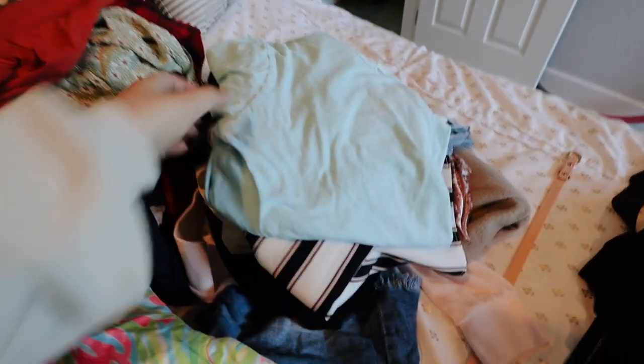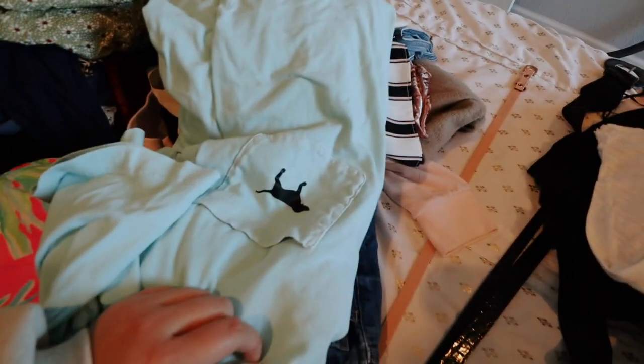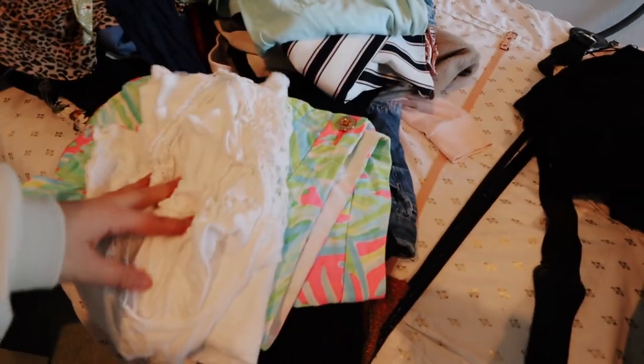This I'm obsessed with, okay guys, I wear this still to this day so much, but I feel like it's getting overworn obviously, and there's a hole starting in the pocket. I don't know if you can tell, but she's just been worn out. This I've had forever and it's so cute. I love it. It's just getting kind of worn out. This is just a black t-shirt. I don't even know why I have that.